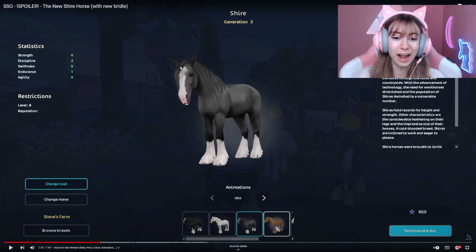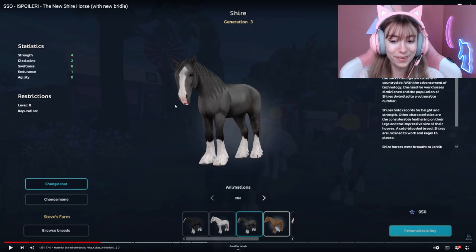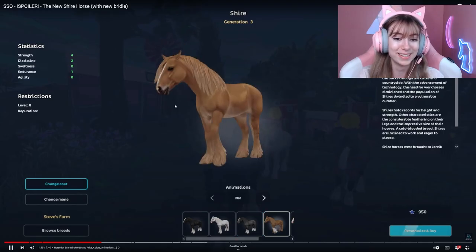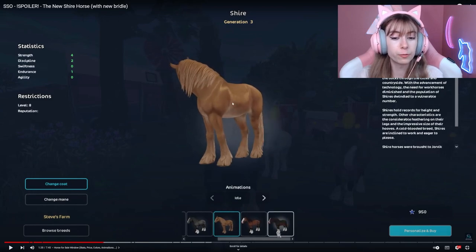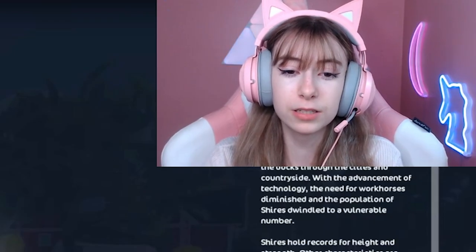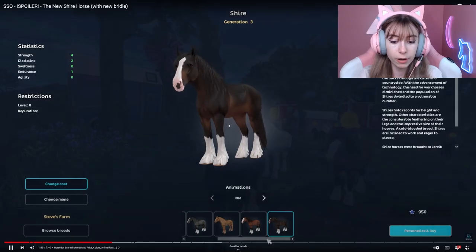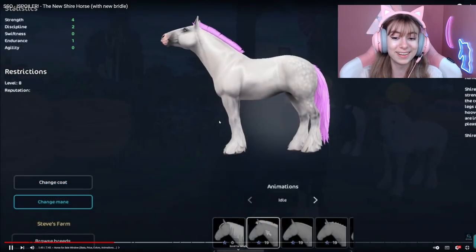Okay, this shading, I've never seen this as Star Stable style. Is anyone else getting that vibe just from the top of the head? It's like a different style. They're a little bit too detailed. Oh, this one you could really see the shine on. It's very caramel. Oh, it has a different nose. Very cute, but I think this one's my favorite.